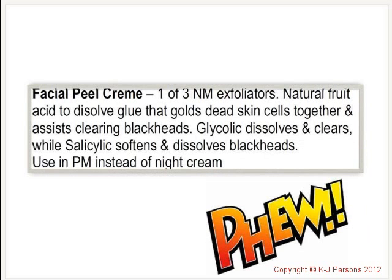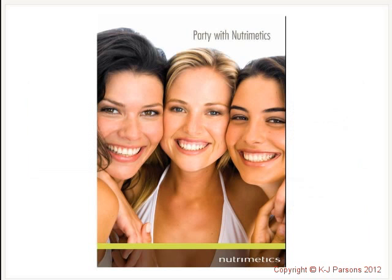Okay, we always work with different types of theme parties, and we're using that bookings folder. It's really important that that becomes part of your demonstration, because people don't want to necessarily sit there for an hour and listen to you just talk generally about skincare. A theme creates excitement, creates drive, and makes people want to book the next party.